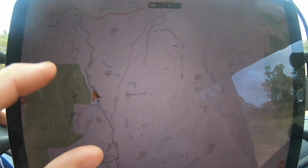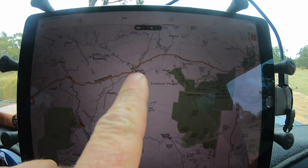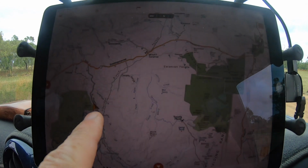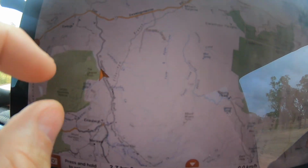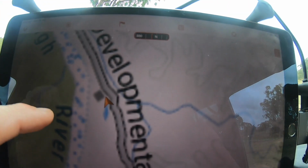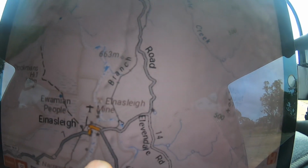Alright, Hema maps. Mount Surprise there, heading west, turn off down to the south, and we're where that little icon is at the moment. You can just see on the maps there's a little billabong right there, and we're heading south towards Einasleigh Station.